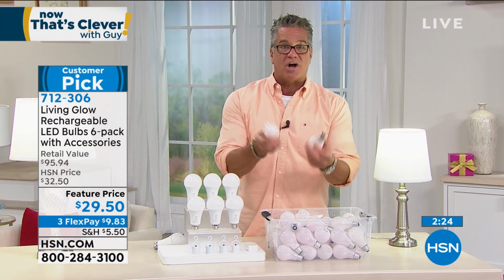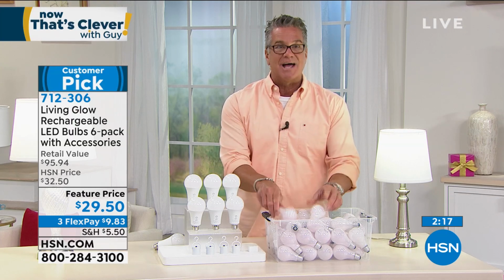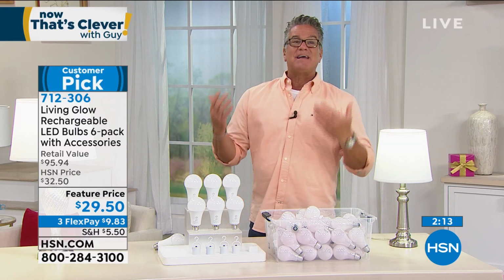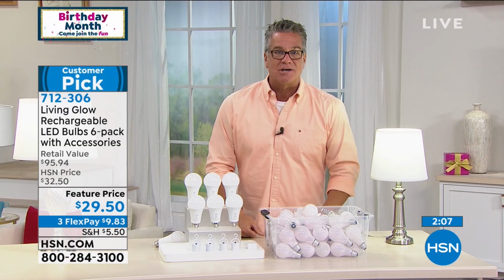And none of these bulbs are rechargeable. None of these are going to turn on in a power failure. And these, if I go a little harder, I could break that in 2 seconds. Not only that, the biggest issue, the biggest thing that we don't really talk about with this, because we're so happy about having the backup light, is the energy cost.